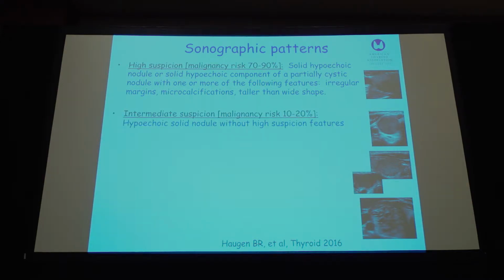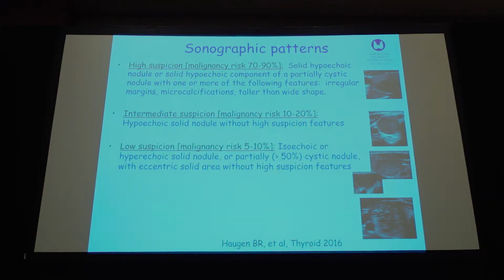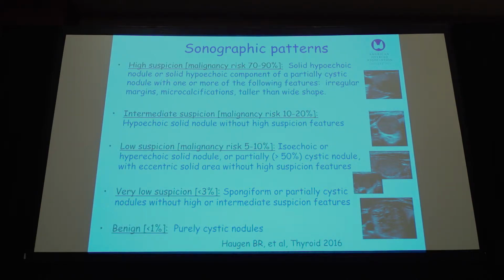Then there's the intermediate suspicion malignancy risk, 10 to 20% thought to be in the literature. This is a hypoechoic solid nodule that does not have these other features. A low suspicion malignancy risk, which is potentially this nodule that is isoechoic or possibly hyperechoic, again, not having these other concerning features. Very low suspicion, which is that classic spongiform nodule or these different cystic type of nodules that we see. And then finally, a benign, which is a purely cystic nodule.